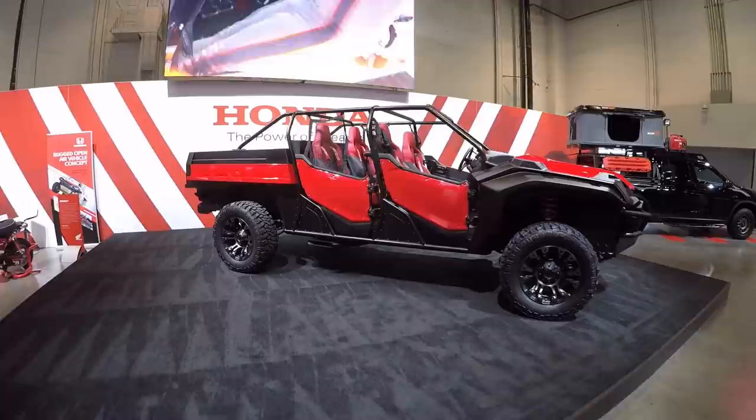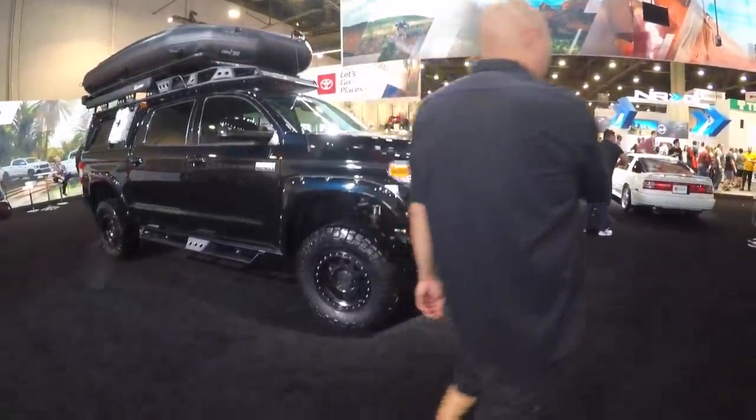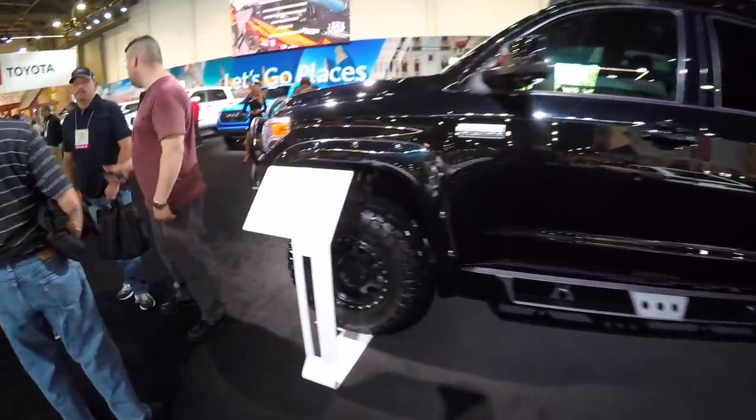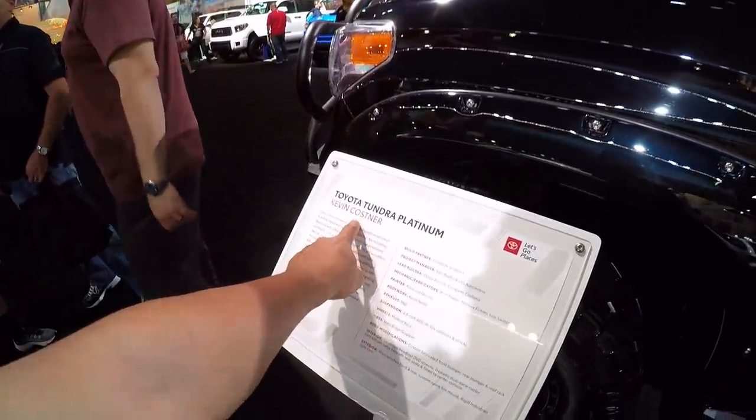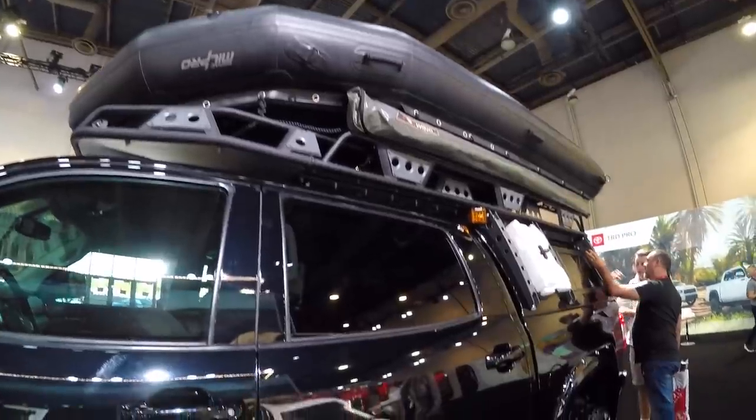That's awesome, man. And I'm now at the Toyota booth. They got a lot of cars here, so let's take a tour of the entire booth at Toyota. Toyota Tundra Platinum. Oh, it says Kevin Costner. Personal project and play vehicle for Kevin Costner. Interesting.